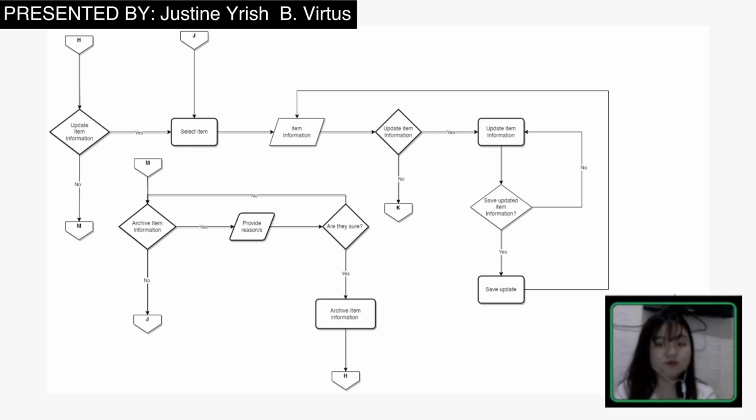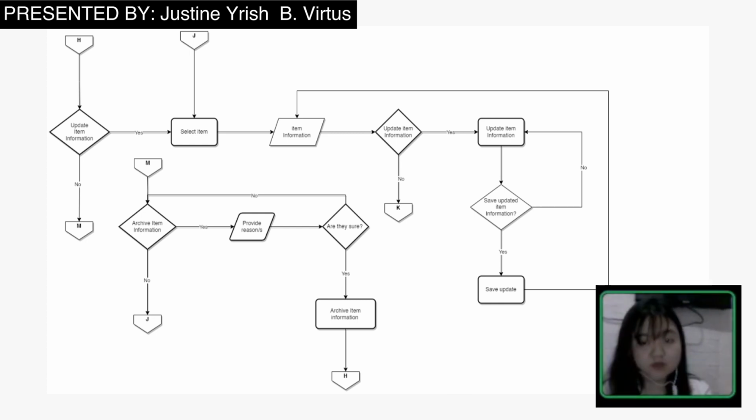The admin will also update and archive the information in update item information. If the admin chooses yes, the admin will select the item and go to the item information, and the admin will decide if he or she updates the item information. If it is yes, the admin will update the information of items and there's a decision if the admin will save it or not. If yes, it will save the update and it will direct to the item information. If the admin chooses no, the update information will not be saved and it returns to the update item information.